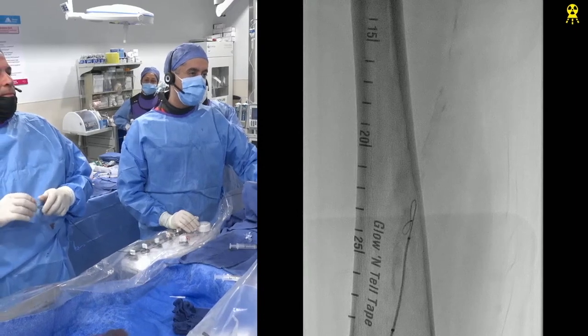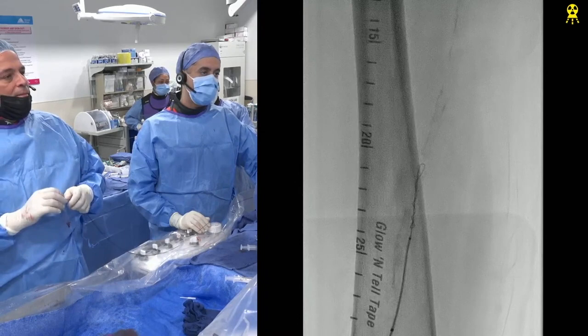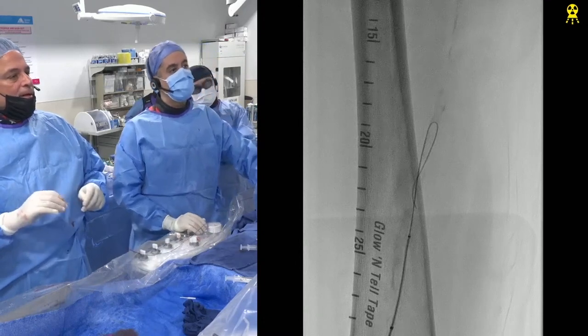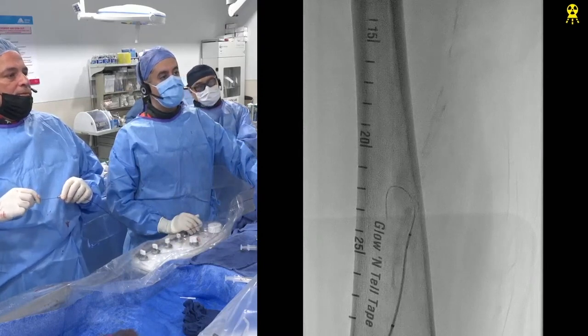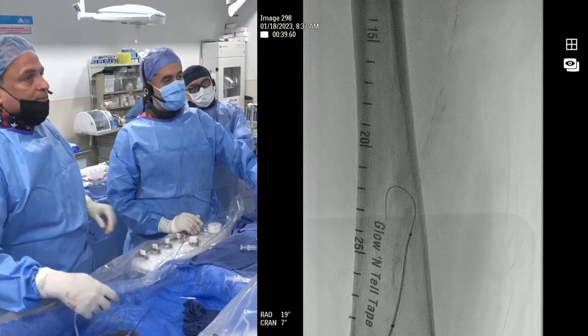Different. Nope, got outside the vessel again. I don't think it's in the right spot. Looping around, that's how your 018 made the loop. All the way over, but it's going in a different plane. That's a collateral. That's good.